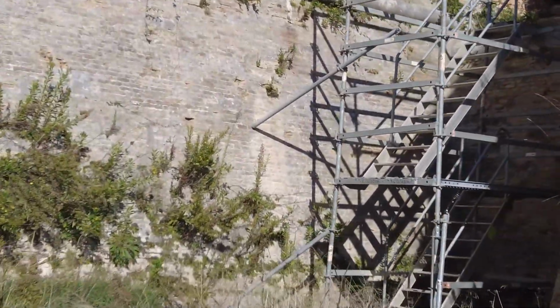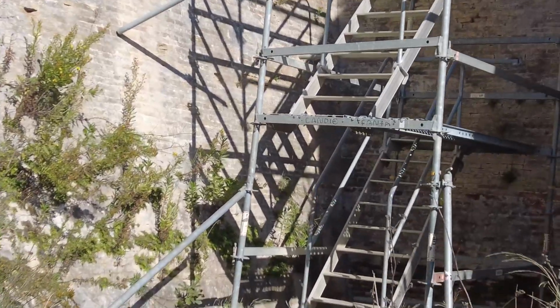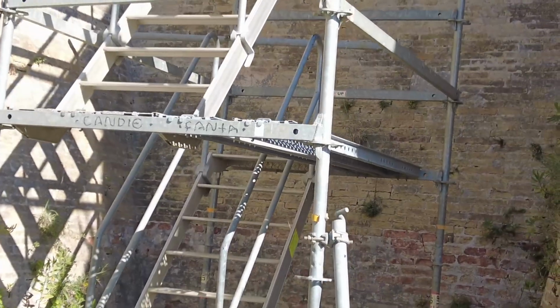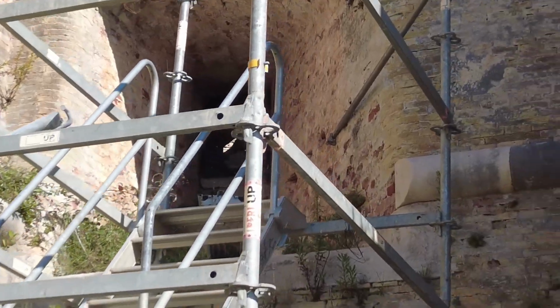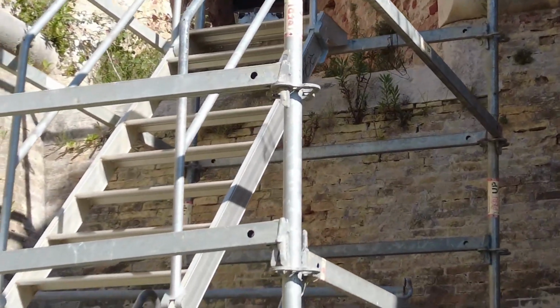And yes, we can access it. There's nothing stopping anyone from, it doesn't go anywhere. That's the problem. Not sure if you can see that. I'll zoom in. Yeah, you can't. There's nothing to access. I'm guessing that must be at one stage you could have.